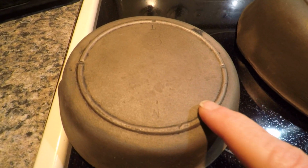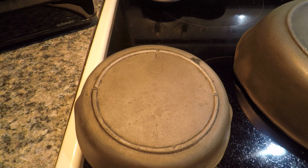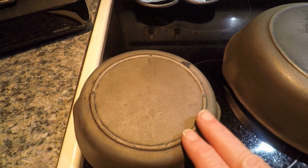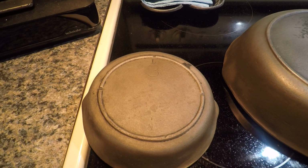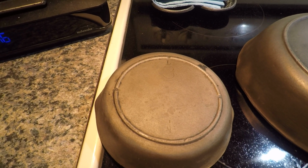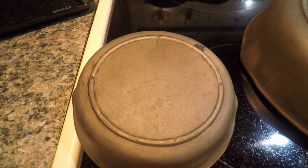But this one here is going to be a keeper. Either I'll sell it or I'll add it to my collection because I've never run into one of these. And I've been collecting cast iron now for about 2 years and selling the remainder online, and I've never actually run into a Lodge like this one, so that was a treat for me.